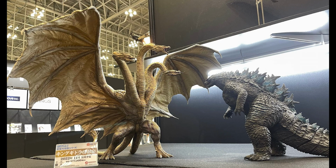And this looks like it's coming from Star Ace. Nice. And then we've talked about this already, but here's another good shot of the King Ghidorah on display, looking really big. I like it a lot. He's looking better. I think the seams from before look to be pretty well hidden now. A lot of good detail.